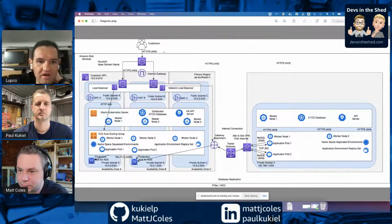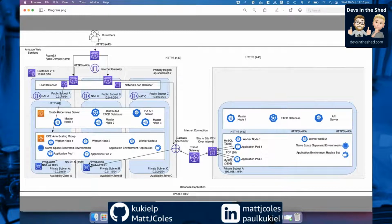So what I've got here is the AWS half of my network and the on-prem side of my network. On the on-prem side, I've just got a simple /24 CIDR, 192.168.1.0, and here I'm basically just running the Kubernetes cluster, nothing else. And then on the AWS side, I've got another Kubernetes cluster that's running on EKS, and I've got some RDS instances.